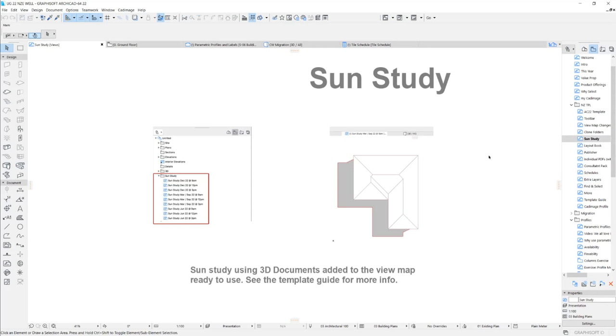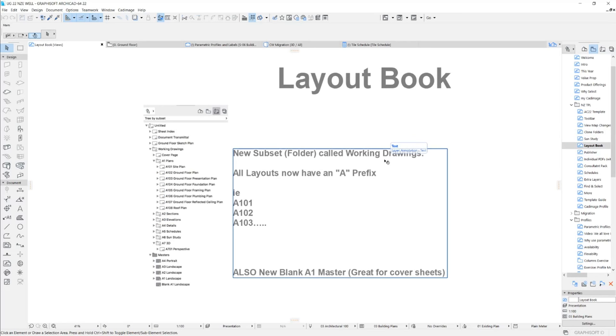Now, let's go to the layout book. Some changes over here as well. So a new subset folder called Working Drawings. All layouts now have an A prefix. For example, A101, 102, and 103. Also, we have added a new blank A1 master, which is great for cover sheets.